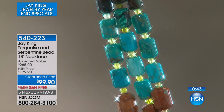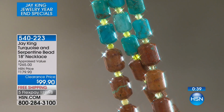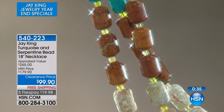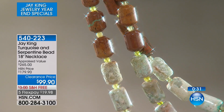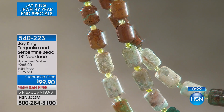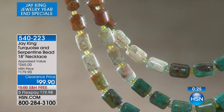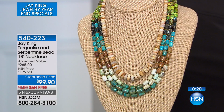The reason we did that is they're like little ball bearings, right? So when you wear your necklace, it's going to flow nicely around the neckline, and they're not going to kink. So we actually did that on purpose. Really cool. And I love the shape of the beads. Just really very, very unique. I think this is very upscale. You know, we had a multi-bright colored one last hour, and this is very different than that.